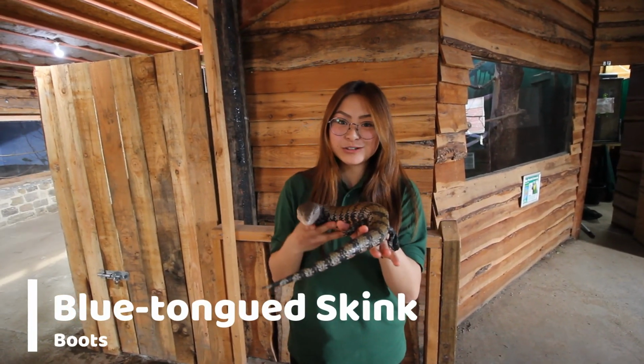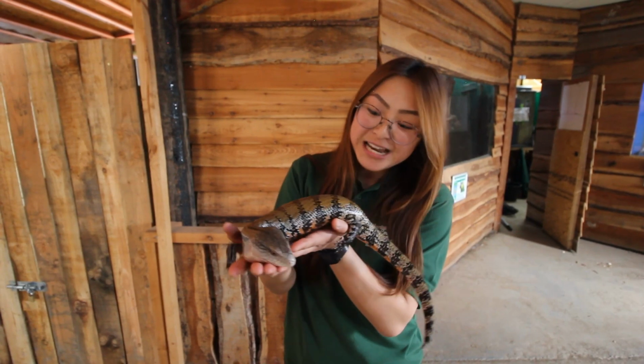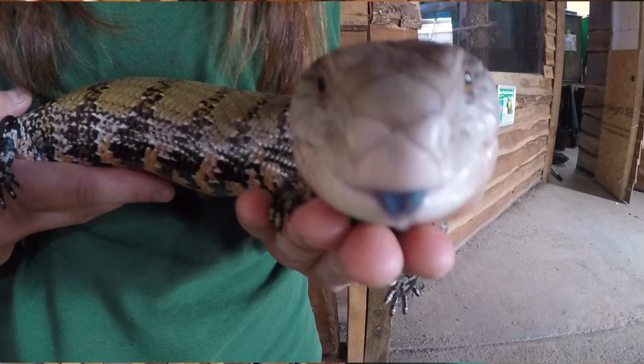Hi guys, so our next animal that we've got here is a blue-tongued skink. Now this little guy is called Boot because it looks like he's wearing little boots. So blue-tongued skinks, they're found in Australia. He gets his name from the blue-tongued skink because of his bright blue tongue.